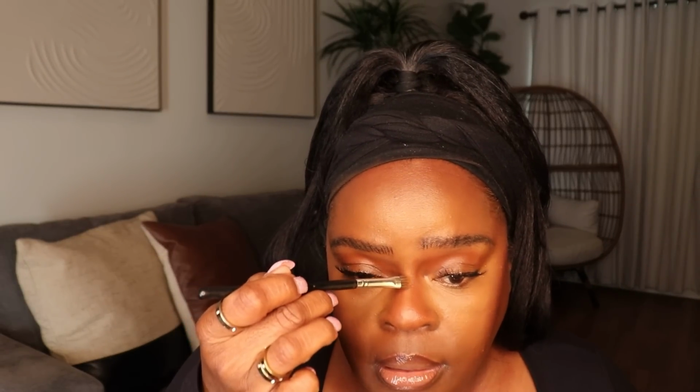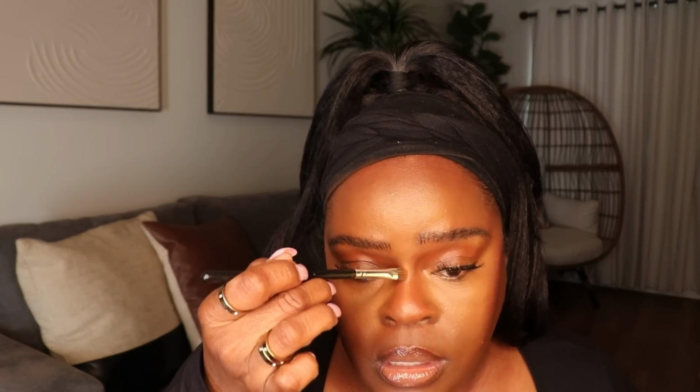I'm just going to put a little bit on each side of this little flat brush. Take it right down the middle of my nose. And then I'm going to flip the brush and go just a little bit on the top where my nose shines the most. Just a little dot there. And I'm going to take my finger and just kind of press that in. Take this finger, rub that in.